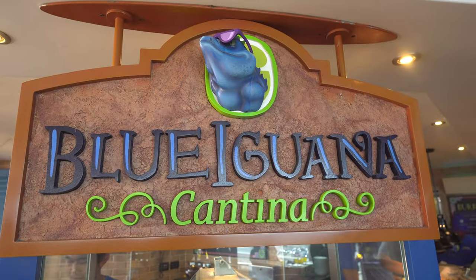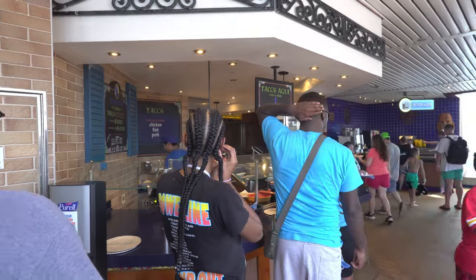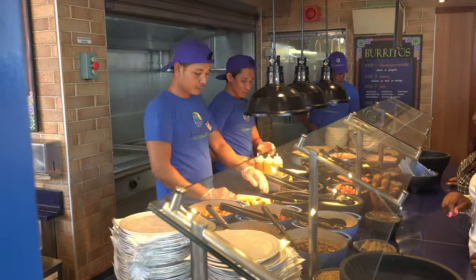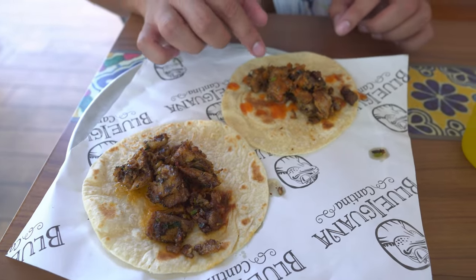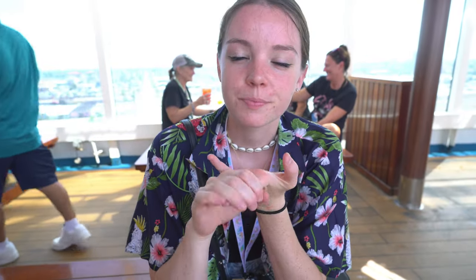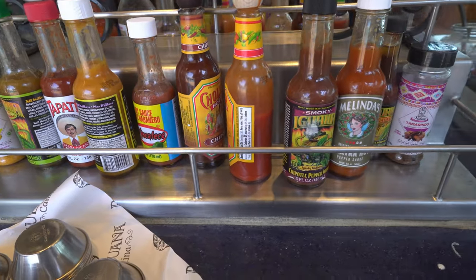So the Blu Iguana Cantina, they have on one side you can get tacos, on the other you can get burritos. They also do breakfast tacos and burritos as well. For the tacos you can get pork, chicken, or fish. And for the burritos you can do chicken, pork, and then I believe fajita meat. But both are very good. They pack it full of stuff. The meat is cooked so nicely. Wonderful flavor, not super fatty. I highly recommend checking this place out if you're on the Carnival. The Blu Cantina also has many, many hot sauces for you to choose from.